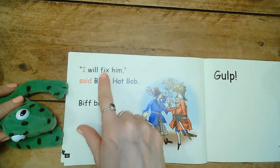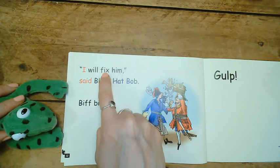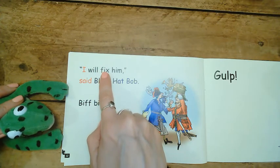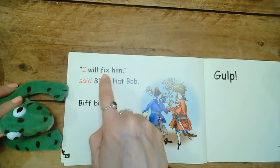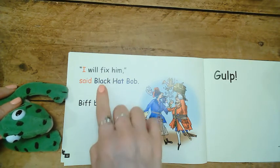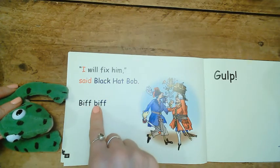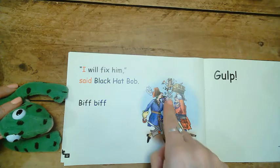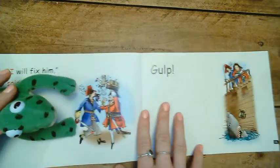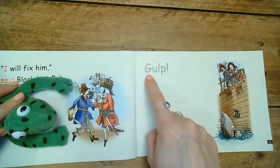Do you think he means fix him, like we fix something that's broken? I think this is slightly different. I think he means fix him, as in rough him up a little bit and teach him who's boss and show him how he needs to get off Black Hat Bob's ship, because then Black Hat Bob goes biff, biff. No, it looks like they're having a fight. Oh my goodness.